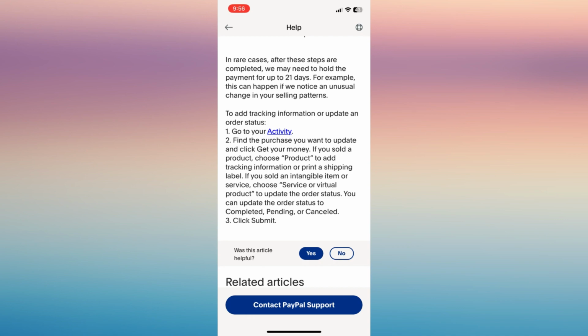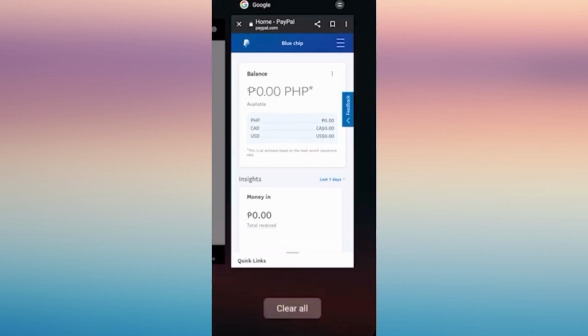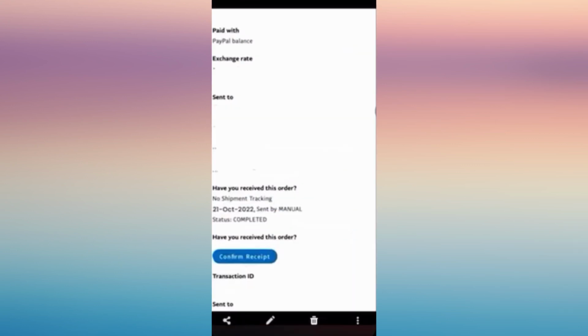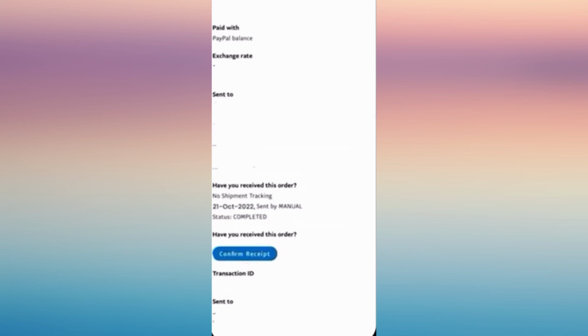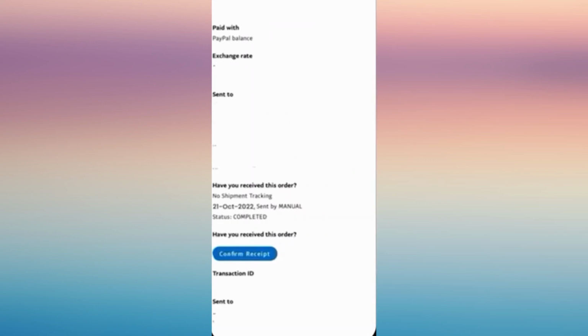All you have to do is inform your seller, or the one who sent the money, to review their send money with PayPal and let them confirm the receipt, so that PayPal will automatically review the payment that was made and it will be sent to your account right away. So it looks like this one. Once it's confirmed, it will automatically be processed by PayPal.